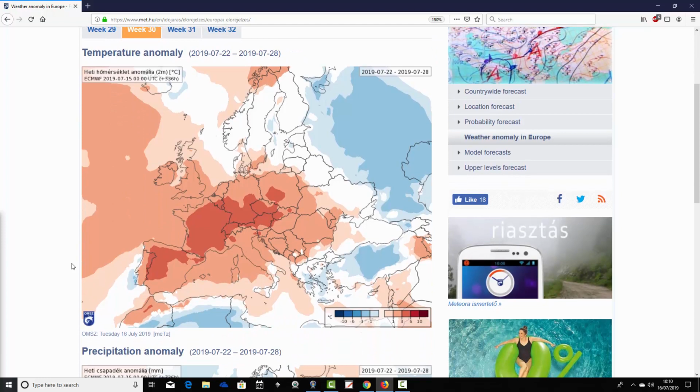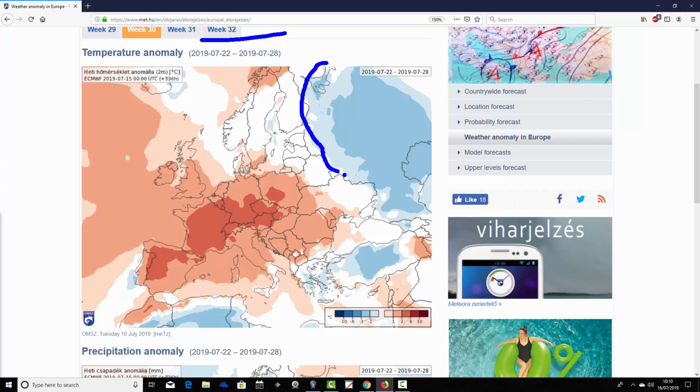We move through to week 30 for this year. It's week 2 for our forecast period. It's taking us from the 22nd through to the 28th of July. And those colder than average temperature anomalies are being forced right the way back into western Russia now and down to the Black Sea. Still a little bit cooler than average over towards Greece and Turkey.